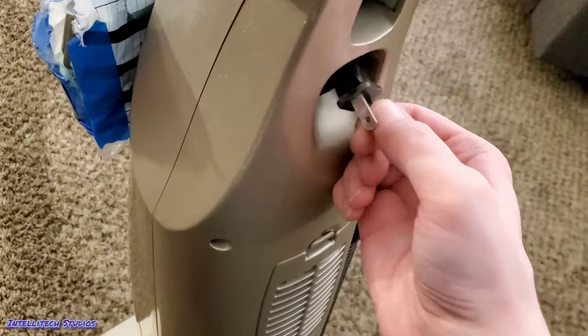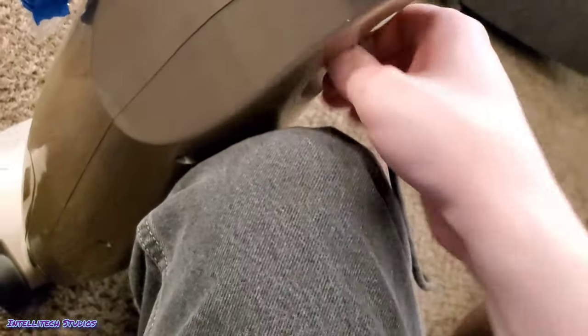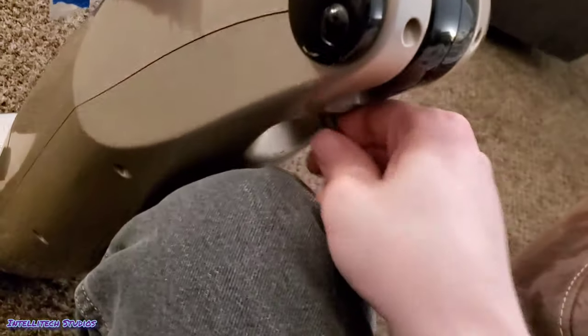Even has a cord rewind. Quite fascinating. Haven't seen a bagged stick vac in a while. Most of the ones you see are bagless. In fact, to my knowledge, there's not any available now that aren't bagless. Ones from Bissell and Eureka and Dirt Devil are all bagless. This cord's very dusty. Also curious as to how long this cord is and how well this rewind works.